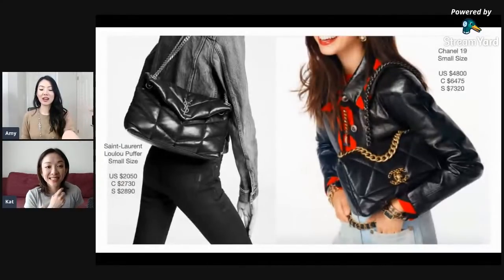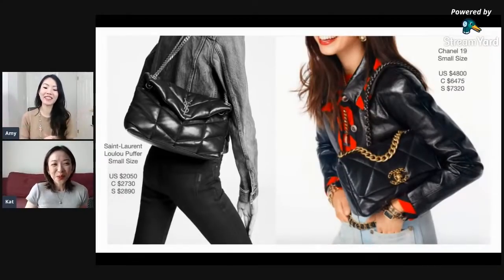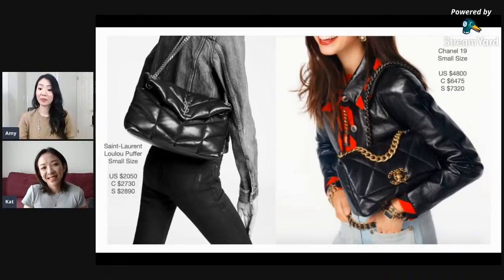On Saint Laurent's website, the Loulou puffer bag in the small size retails for $2,050 plus tax, or in Canada, $2,730 plus tax. In Singapore, $2,890. So roughly 3,000 Canadian dollars. Oh my gosh, this Chanel 19 is almost 2.5 times more, because 6,475 plus tax is kind of crazy. And that is the main difference, the price point.